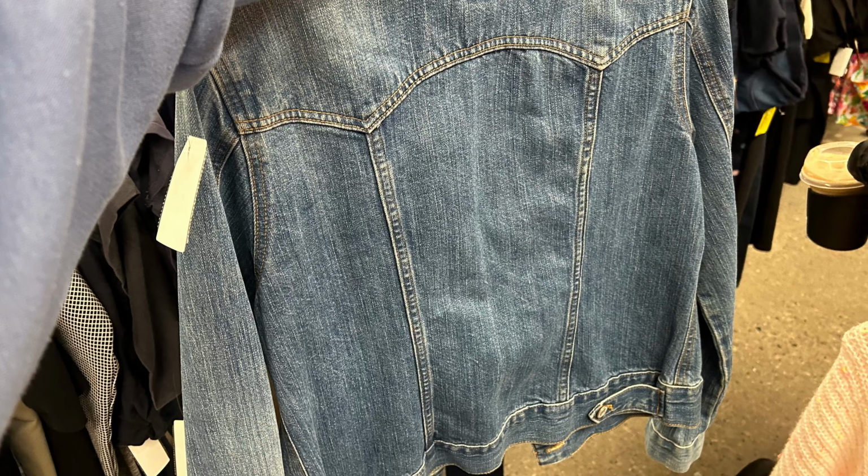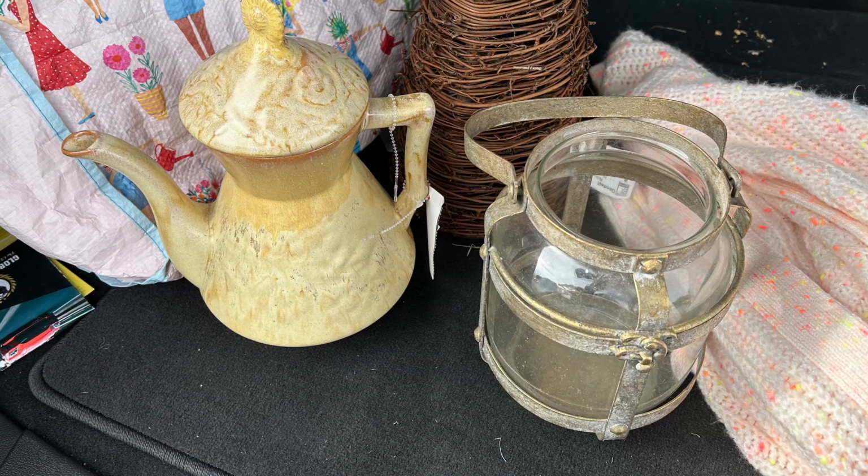I only grabbed 4 things today, but for the price point, I'm really happy with everything that I got.